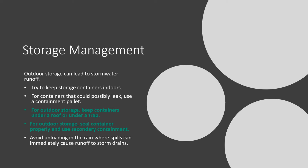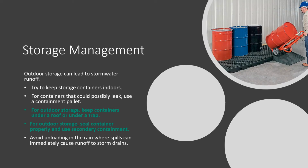When possible, keep materials stored indoors. Use a containment pallet when storing containers. The containment pallet collects possible leaks before they get onto the floor.